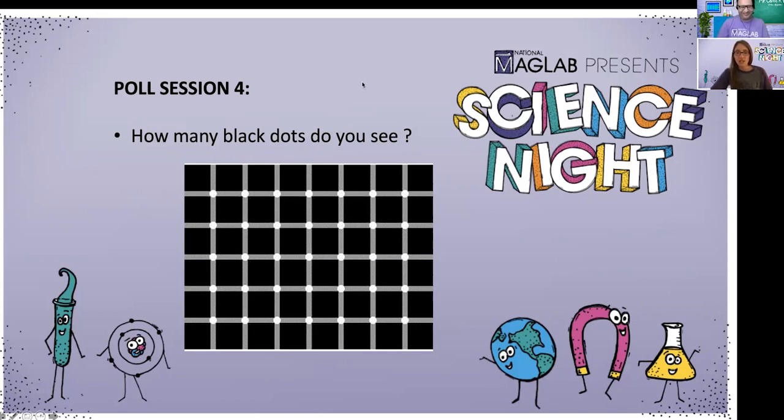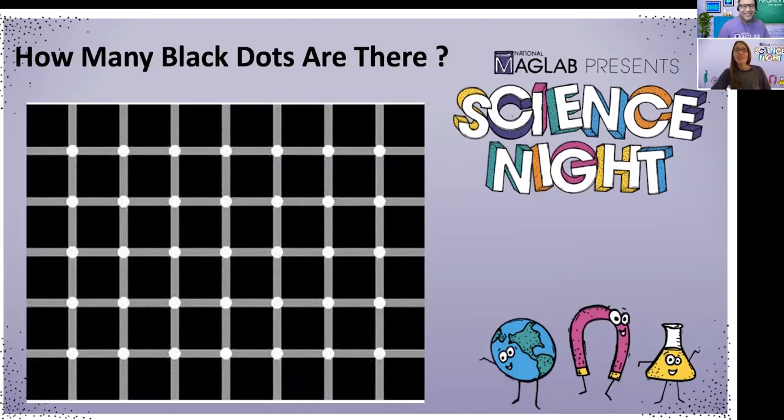Share the results. So we have six of you say there are more than six black dots, and four of you say there are none at all. All right. I typed into the chat box that it keeps changing from none to some. That's right. So this one is really tricky to look at, and to look at it as a scientist, we asked the question, how many black dots are there? And then we say, okay, we think there is more than none and maybe some, but it keeps on changing.